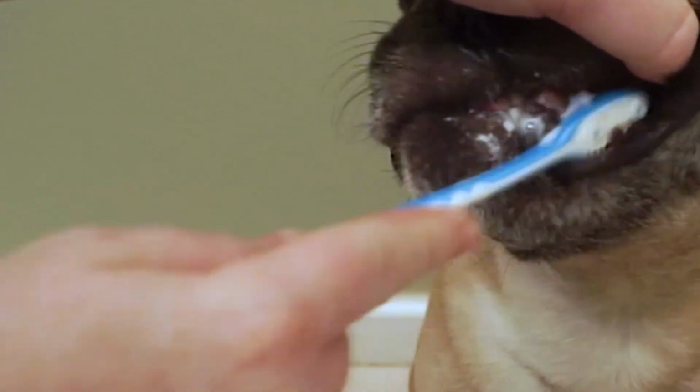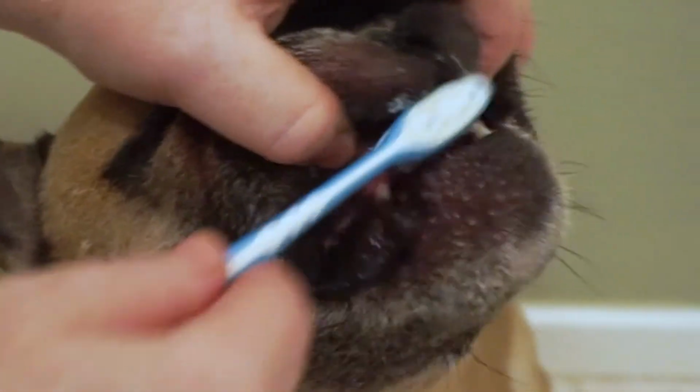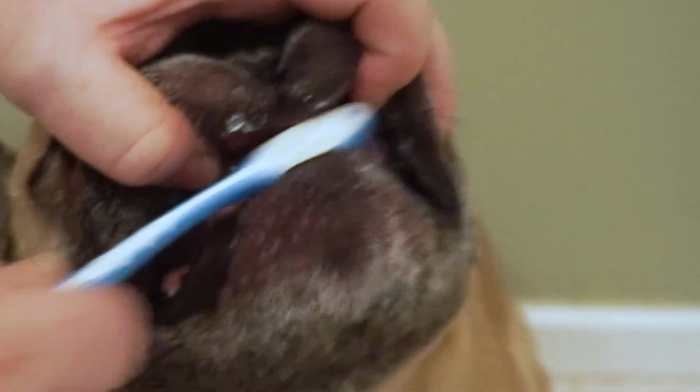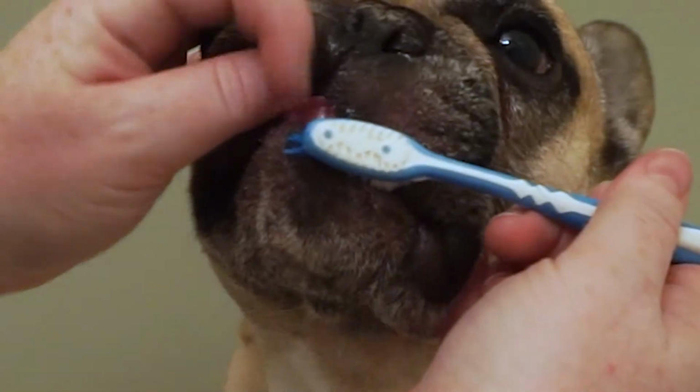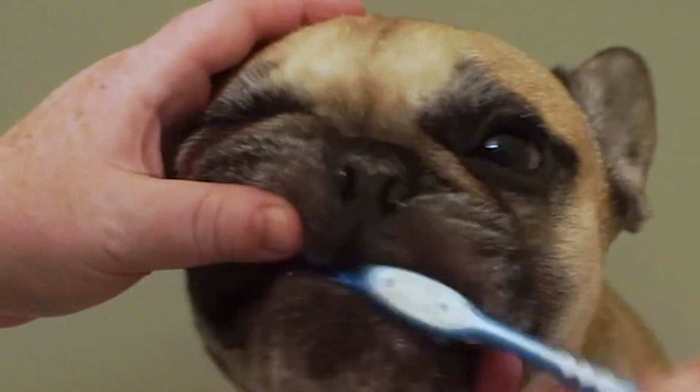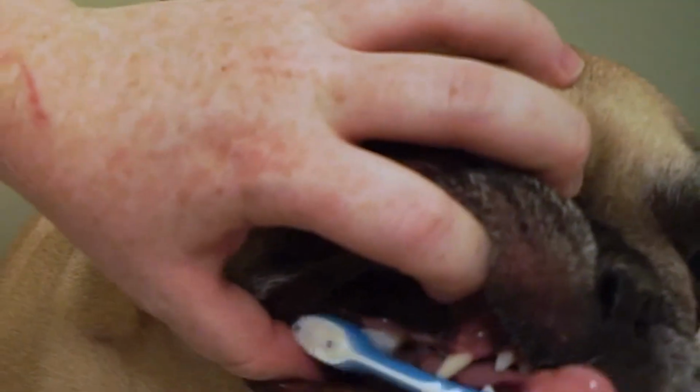The actual brushing of the teeth should be done in the same way that you brush your own teeth. The teeth that generally tend to accumulate the most tartar are the canines and the premolars. Focus mostly on the outside surfaces of the teeth. Your pet won't likely allow you to brush the inner surfaces, but it's a bonus if they do.